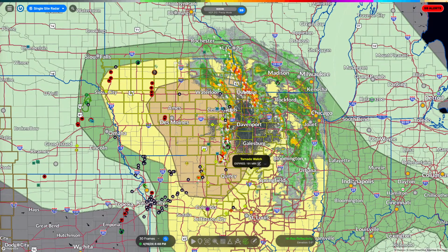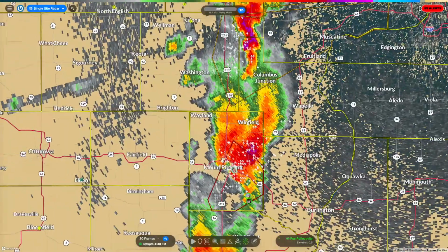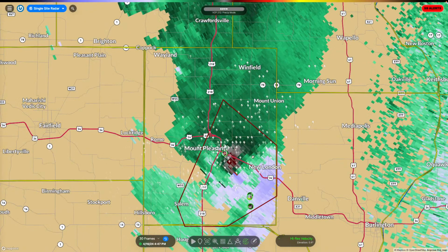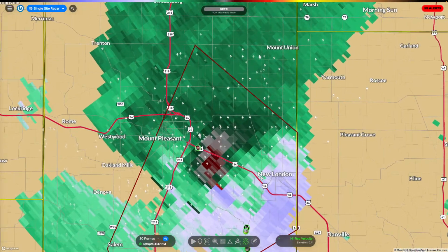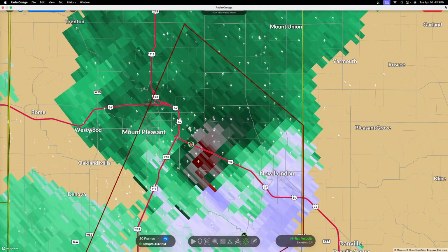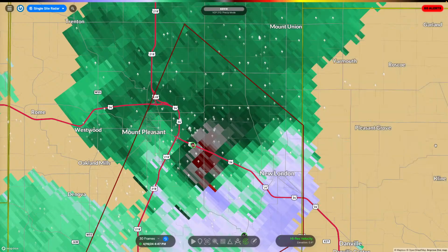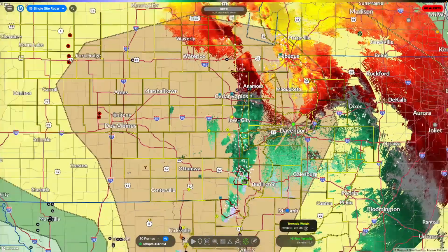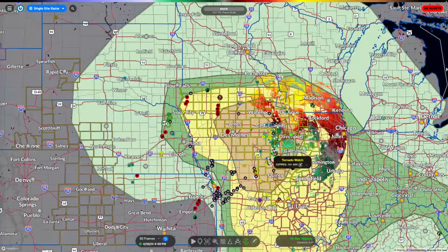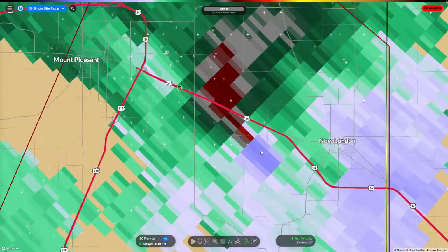This is the kind of tornado that's going to be remembered for quite a while by the people in these areas. And again, this is getting dangerously close to New London here. There's a new severe thunderstorm warning on the Iowa, Illinois, Wisconsin border, up towards the Dubuque area, so look out for that. Damaging winds and large hail possible. And oh my goodness.